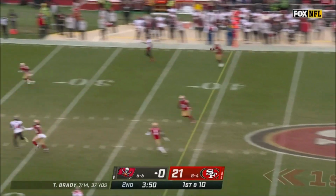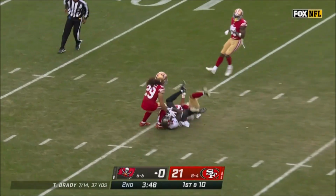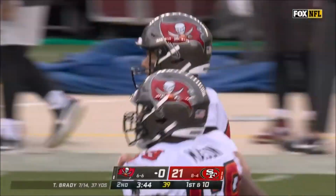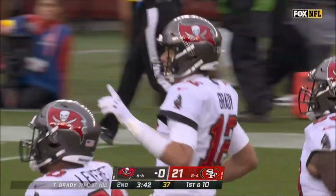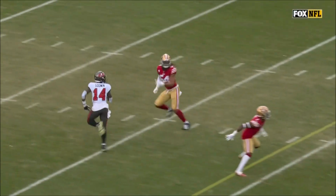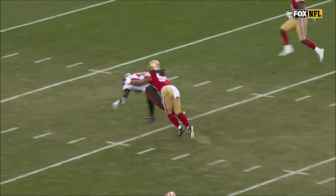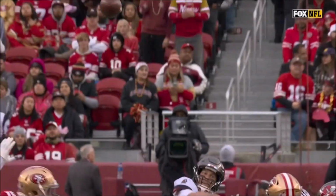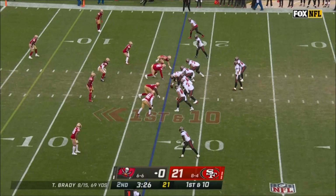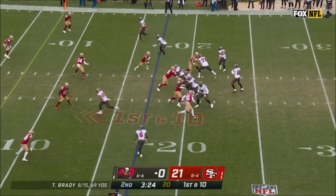Looking for one here, going deep for Godwin, he's got it! Leaping catch by Chris Godwin down inside the 20, and there's one for you. A deep shot that gains 34. Well, you called it, and this is just a great throw and a great catch against one of the best middle linebackers in the league, especially in coverage, Fred Warner. It's the explosive play Tampa's been looking for.